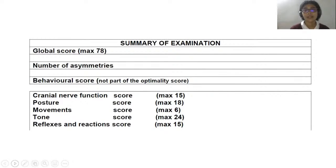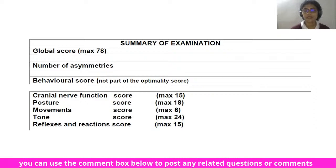So this is where you put the final scores of HINE once you perform the testing. And note, there is a place where you should mention the number of asymmetries, which again gives you very valuable information when it comes to hemiplegic distribution.